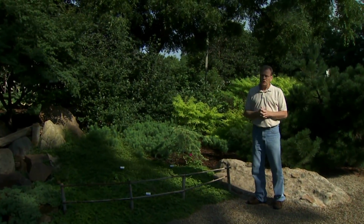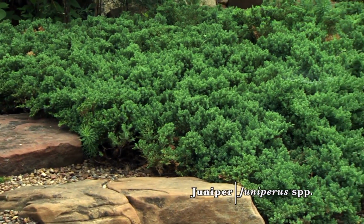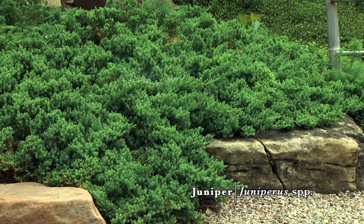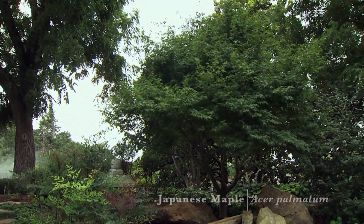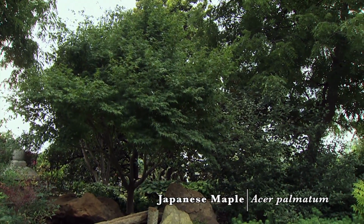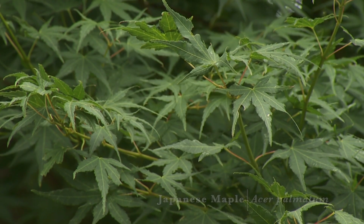The first one is the juniper. Juniper species are very hardy plants. They're very drought tolerant. We have a wide variety of types: low-growing spreading ground covers as well as upright shrubs. The next plant is the Japanese maple, and it actually can be a small tree, but there are also some nice dwarf varieties that are very low-growing shrubby types.